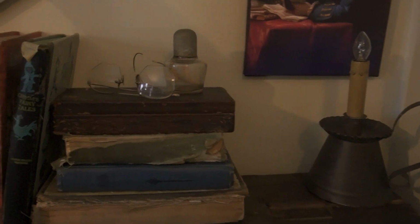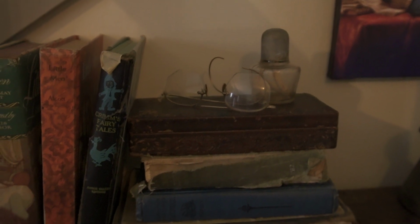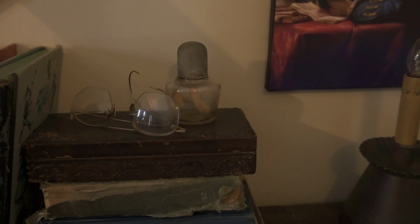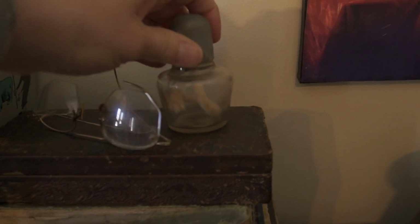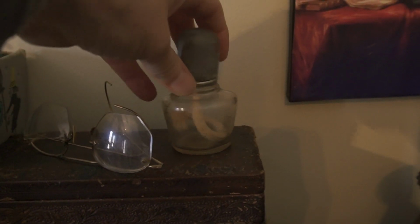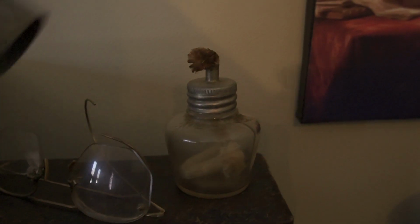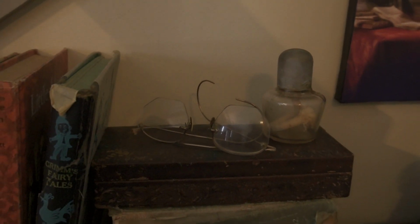I have a little lamp there. The glasses belonged to my mother-in-law when she was a girl, a young girl, teenager. And then I have this little oil lamp type thing. I'm not sure you can see. I can get the cover off of it. Let's see. You put oil in there. It's a little tiny oil lamp to set on your desk. That was something that belonged to my husband. I don't know where he had gotten it.